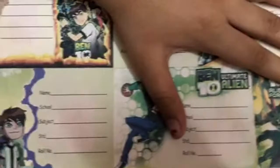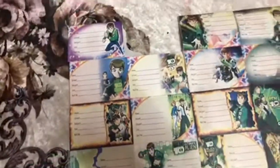The garden. Oh, so you have labels of Ben 10. Ben 10 labels. Let me see. One is missing. That was used. That has been used.